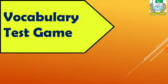Okay, my dear students, today I have something very interesting for you, and that is a game. And what is the name of this game? It is the vocabulary test game. You know how we are going to play this game? I'm going to show you pictures on the screen and you are going to tell the names of these pictures, and you are going to judge yourself how many correct answers you got. So towards the end, you will know how many vocabularies you have learned related to our sound D. So are you ready to play this game with me? It's a very interesting game. So let's start the game.